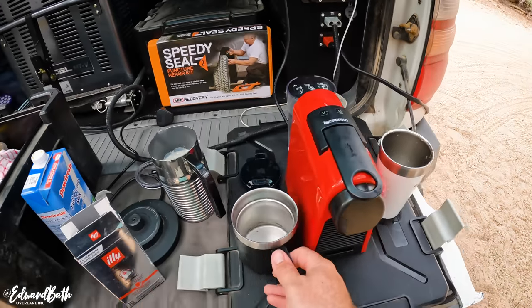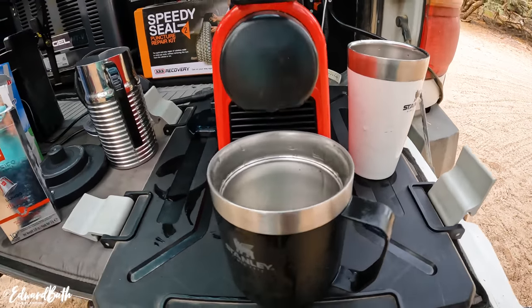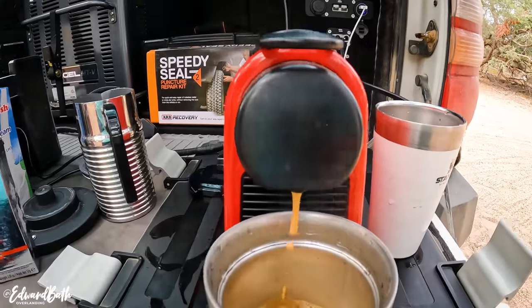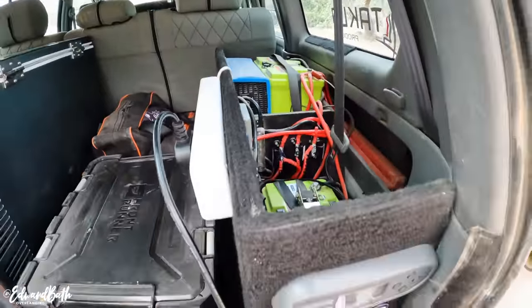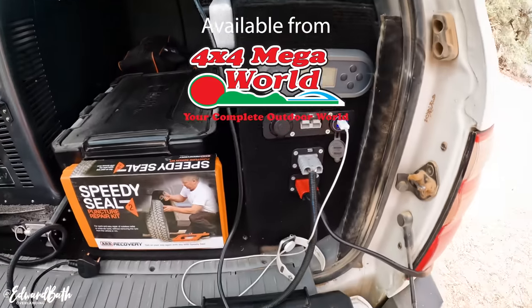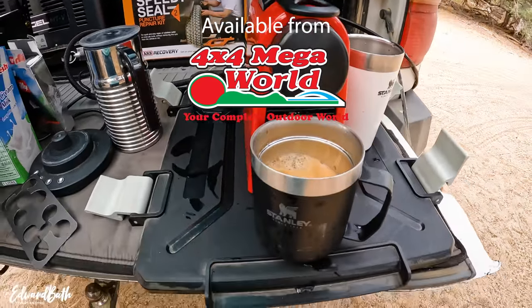I have two 105 amp hour lithium Enertec batteries in the back of the 100 series. These batteries are being charged with the Redarc Manager 30. The batteries never drop below 60% on this trip. What a pleasure not having to worry about power, and also being able to enjoy a great cup of coffee.